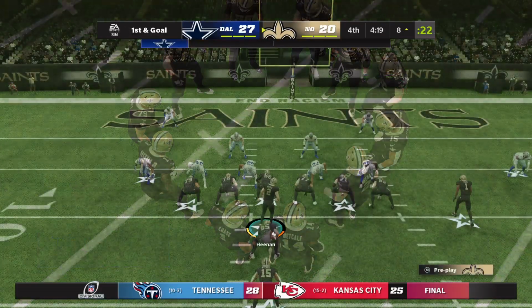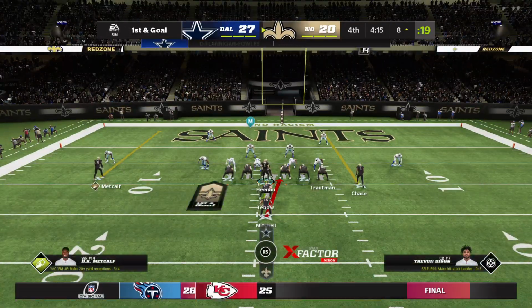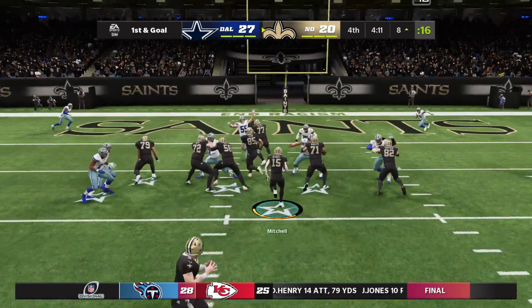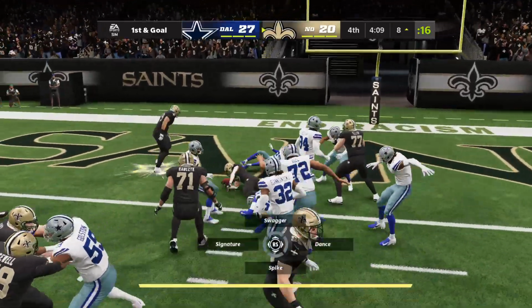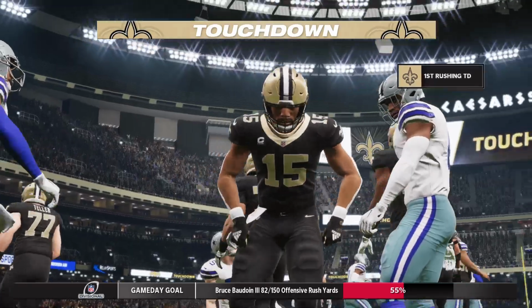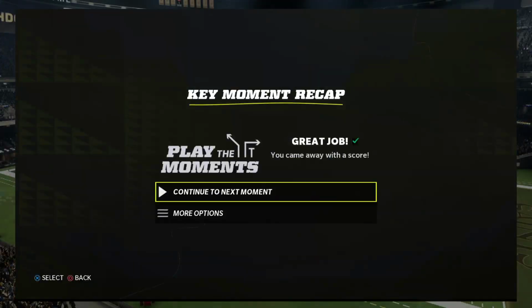So many teams want to throw the ball in this situation nowadays, but I love watching a team that has enough confidence to go ahead and run the football in that situation. That's almost a 10. And he is into the end zone. Touchdown, New Orleans. Elijah Mitchell.